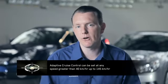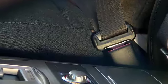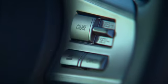Adaptive cruise control can be set at any speed greater than 40 km per hour up to 145 km per hour, providing all doors are closed, driver's seatbelt is on, gear select lever is in drive and VDC has not been turned off. Once set, the set speed can be controlled from 0 to 160 km per hour.